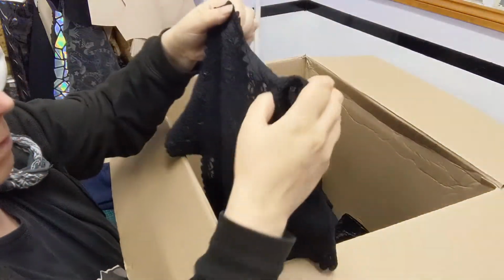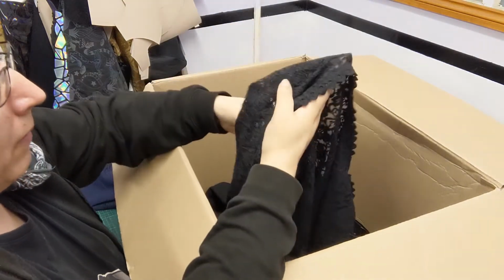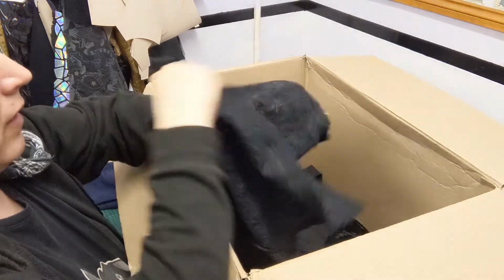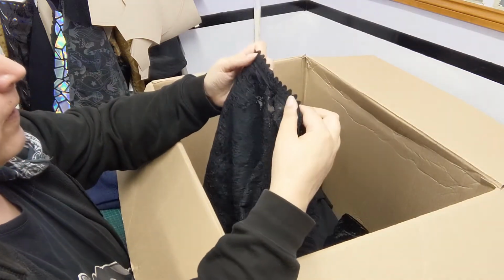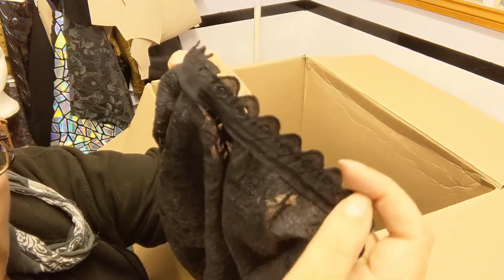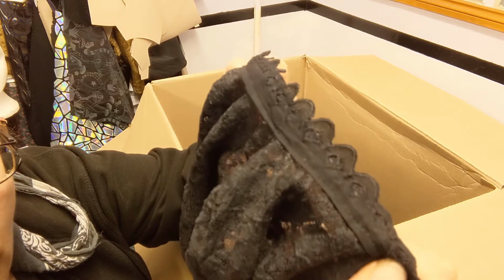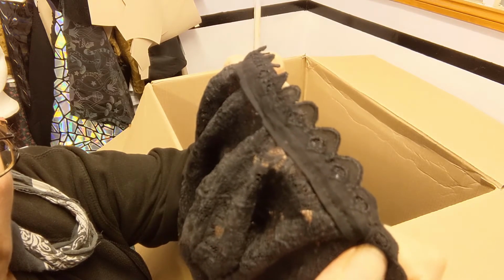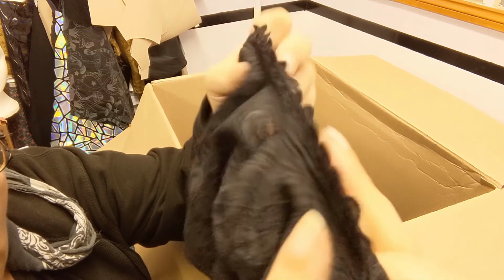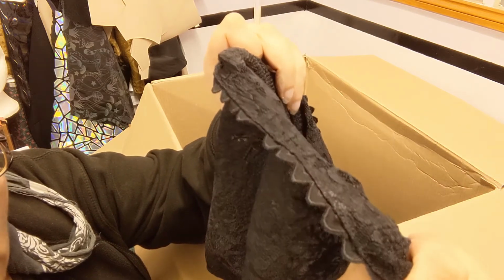Oh, you can actually see it better on. Wait a minute, have I got this inside out? I bet you are. Oh no, that is the correct way. That's odd. If you look at the lace trim on the inside, you can actually see it's much wider. It's more like a broderie anglaise. So on the other side, can't really see the little embroidery details.